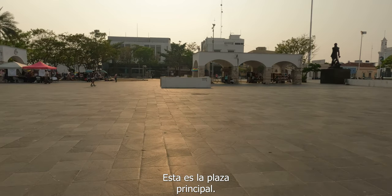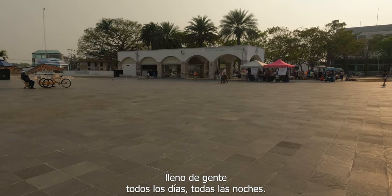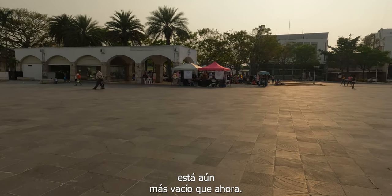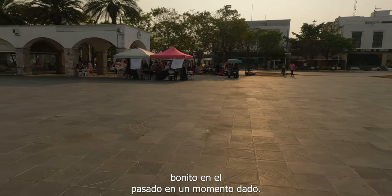This is the main square. Like I said, this used to apparently be filled with people every day, every night. And when the sun goes down, it's even more empty than this. You can tell it was super cool and super pretty at one point.